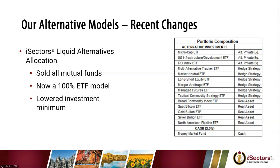But what we did change are the vehicles that we use within the hedge strategy portion of the model. You can see here the three different buckets that we group the holdings in this model that I mentioned before: alternative private equity, hedge strategies, and real assets. You'll notice in the hedge strategy bucket, they are now all ETFs. Previously, we owned some mutual funds within that hedge strategy bucket of the model, but we made the decision last quarter to fully commit to the ETF investment strategist theme that our firm has. And this was really one of the last models with any mutual fund exposure.